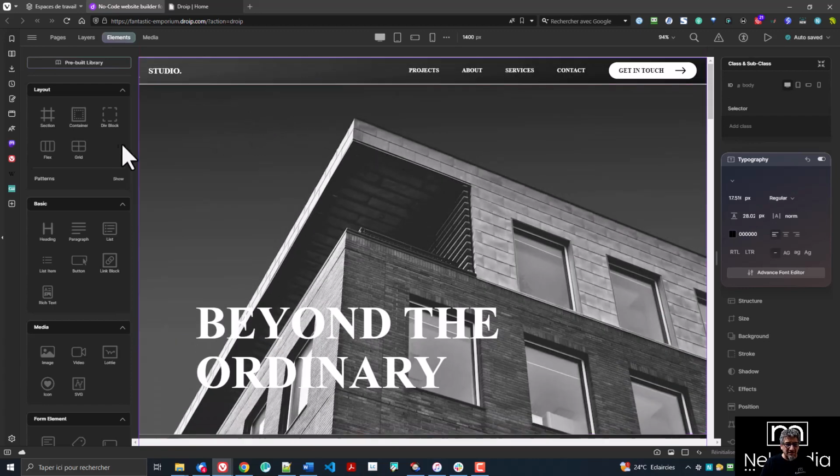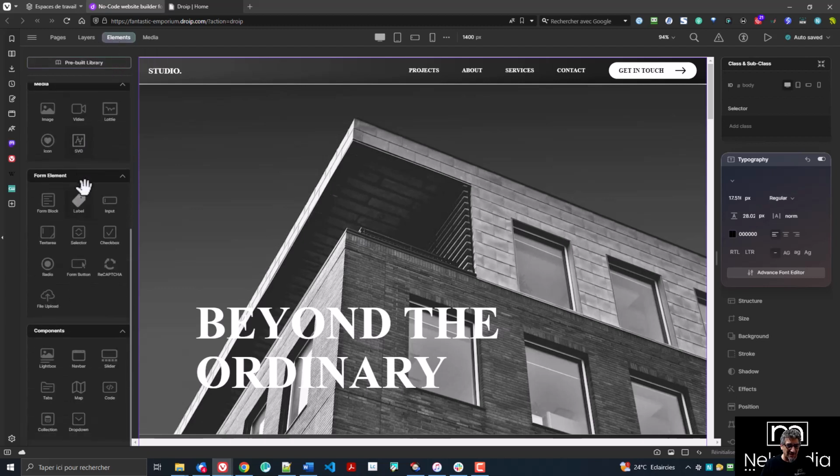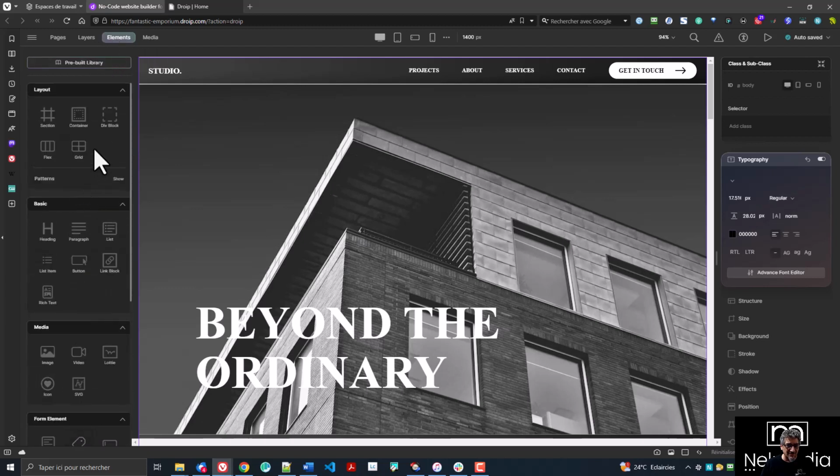So let's see. We have the library on the left side, or our elements that is highlighted right now, the different elements. We do have section, container, div blocks. This is pretty interesting. If you follow Kevin Geary, which I do, you know that he will talk about that often. Why does this builder not even have a div builder or container or things like that? So it does have it.